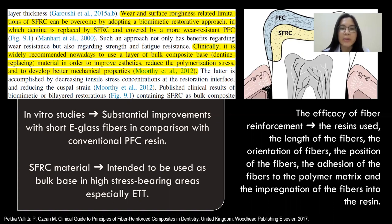Clinically, it is widely recommended nowadays to use a layer of bulk-fill composite base as a dentin-replacing material in order to improve aesthetics, reduce the polymerization stress, and develop better mechanical properties. In vitro studies showed that SFRC has substantial improvements because it has short fibers in comparison with conventional PFC resin. FRC material is also intended to be used as a bulk base in high stress-bearing areas, especially in endodontically treated teeth. The efficacy of fiber reinforcement depends on the resin used, the length, the orientation, the position, the adhesion of the fibers to the polymer matrix, and also the impregnation of the fibers into the resin.